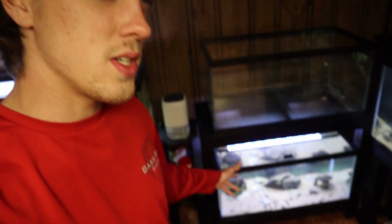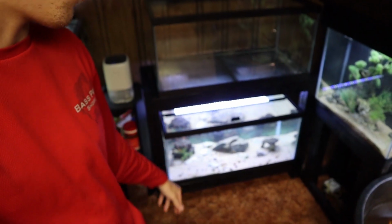These frogs are pretty passive aggressive, if you want to put it that way. They mind their own business, but they will eat anything that they can fit in their mouth. So we want to make sure the fish we get are big enough to where that will not happen. But on the other side of things, we also want fish that are not aggressive, that will not pick at the frog's feet or anything. We want a friendly community fish that's big enough that it won't get eaten by the frogs.